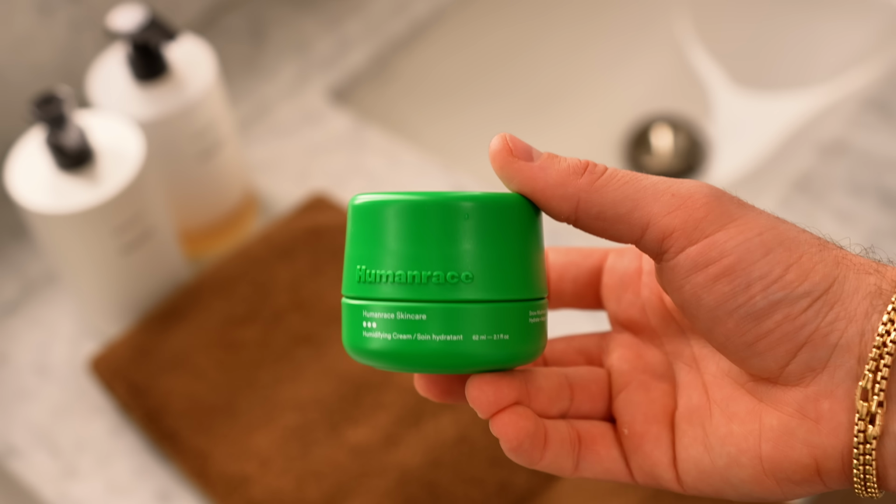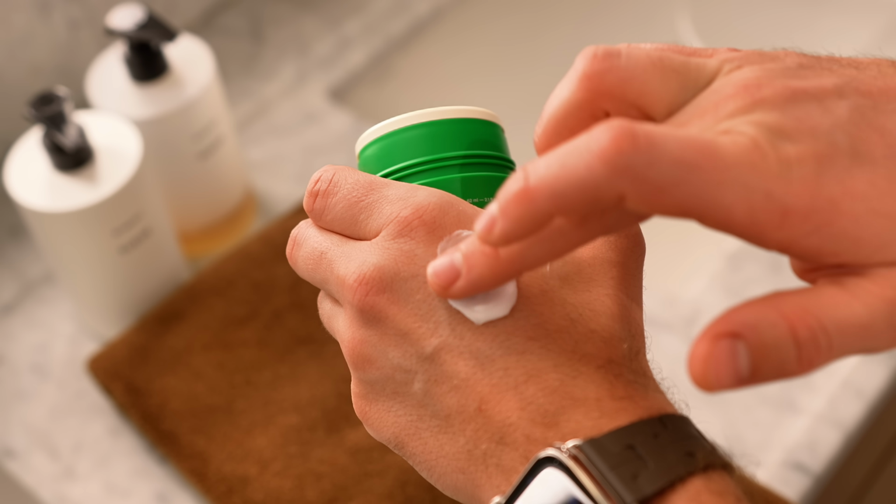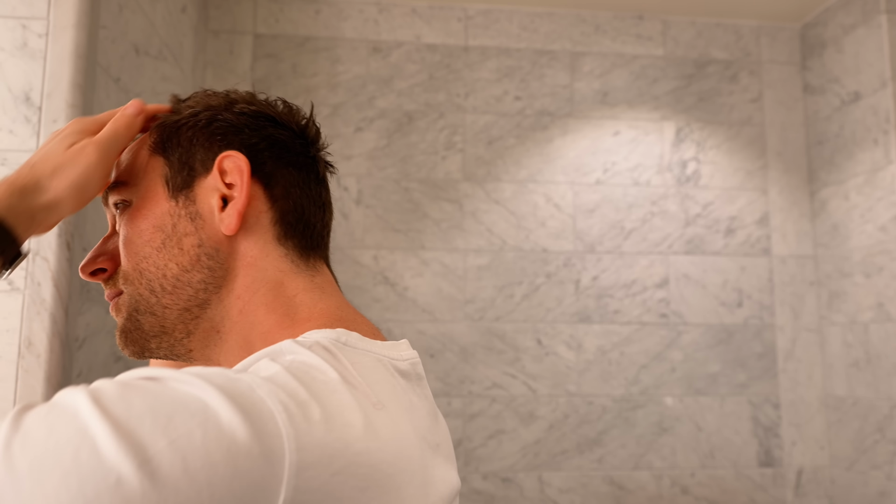The last step is the humidifying cream. Gently massage onto clean skin for balanced hydration that adapts to your unique skin type. Okay, it doesn't say how much, so I'm just going to do a normal-sized amount. This is kind of a trick. I would say less next time. A little definitely goes a long way. This is really hydrating. Yes, it feels nice. There is the 3-step facial.